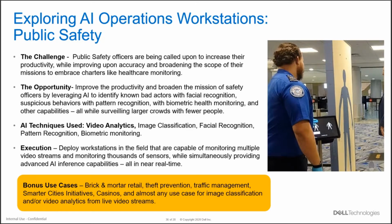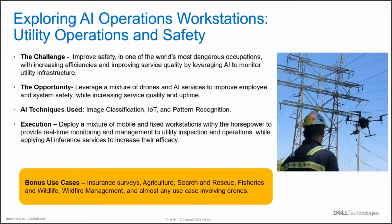And by the way, analogous, it's very similar to brick and mortar retail for theft prevention or customer 360, traffic management, smarter cities. Another one that we're getting interested in is casinos. Lots of different use cases like that. Anywhere you have image classification and video analytics from video streams mapped with other biometric and other types of data.